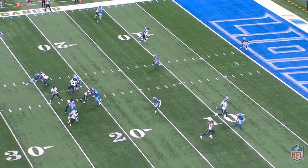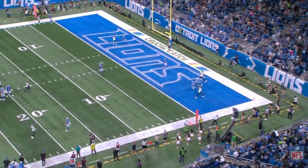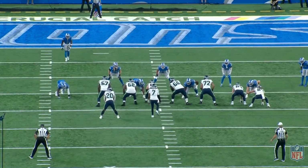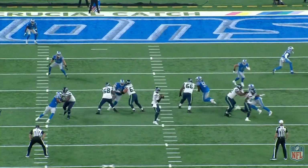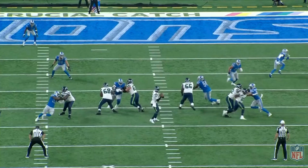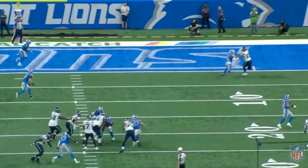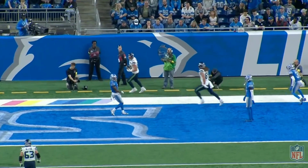Just a great job from Geno being really accurate in the red area. Again, I think everything gets exposed in the red area because of tight windows. That's just a great job of playing quarterback, making a big time throw. Rip it. And again, I love his footwork at the top of his drop. All his cleats in the ground. Perfect touch, perfect ball placement, perfect ball control. Outstanding.